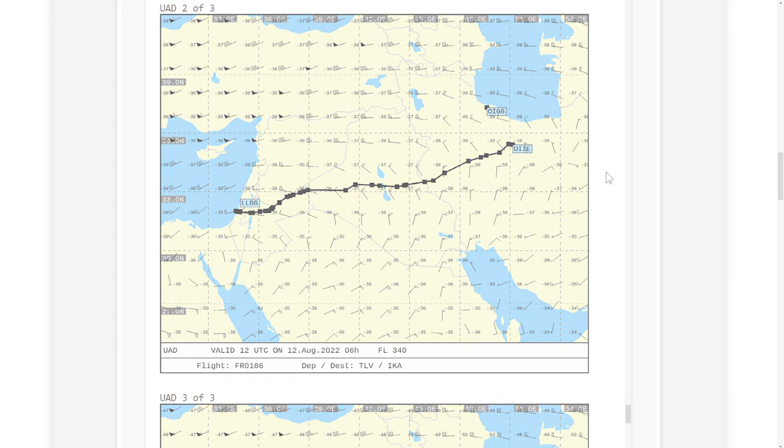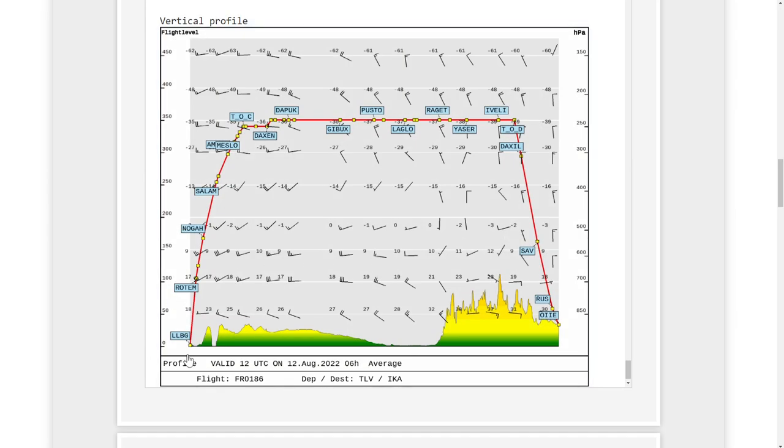But it looks like for the most part, we're going to have some good tailwinds, which is always good for fuel economy. And here is our vertical profile departing from Ben Gurion right here, all the way up. Little step here it's got. And then across the top at 34,000 feet and descending then into Tehran. Now, Tehran, of course, is much higher in elevation than Ben Gurion. And there are some mountains in the vicinity, so we will have to watch out for those as we descend.